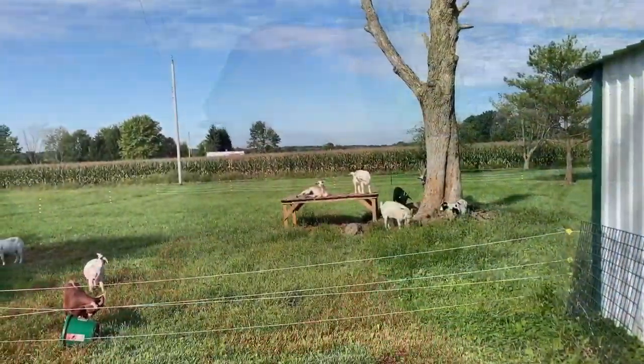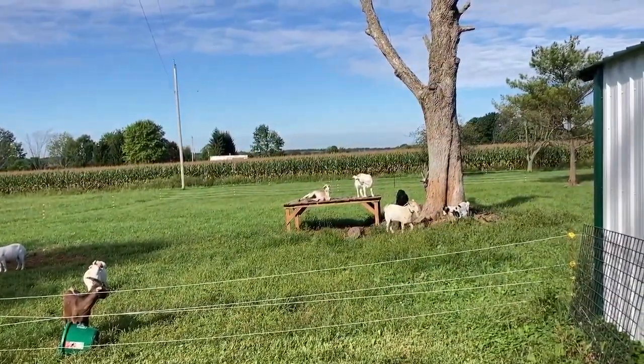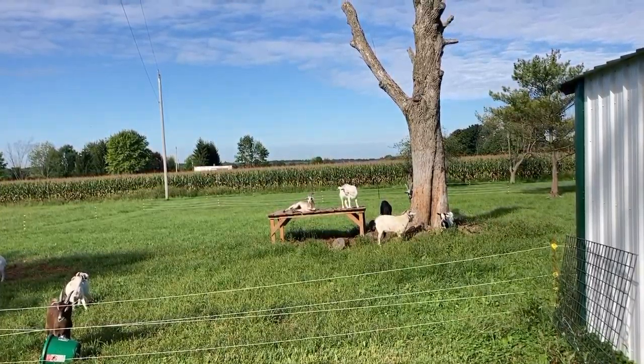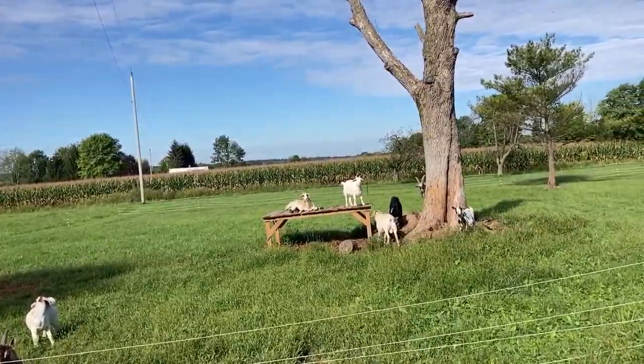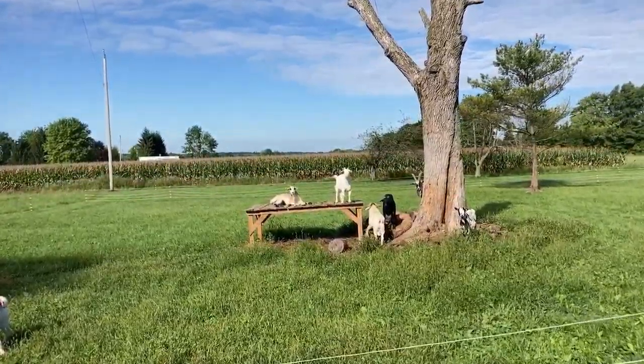All right, I gotta deal with goats. I'm not ready to deal with goats yet. They messed up the electric fence somehow. All right, let me set this up. Minnie out there was laying. She wasn't moving. She just scared the bejesus out of me. Thought she was dead. All right, back to what I was doing.